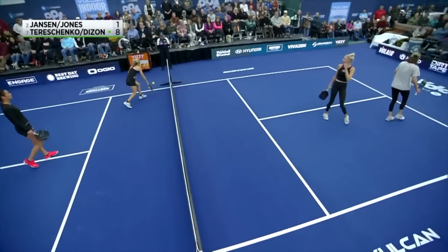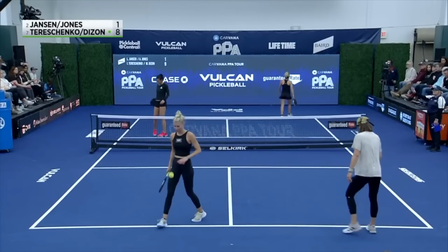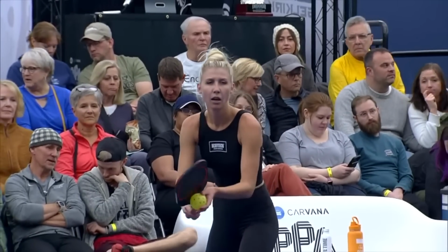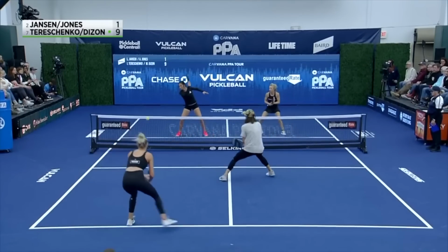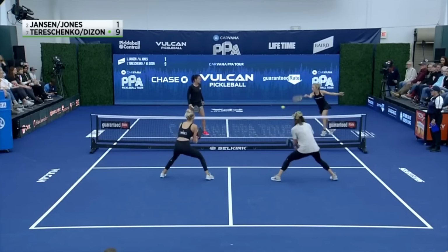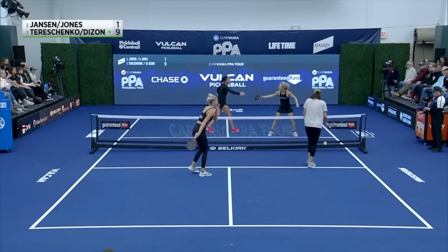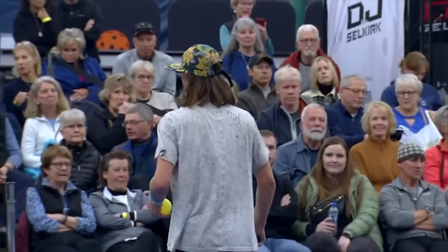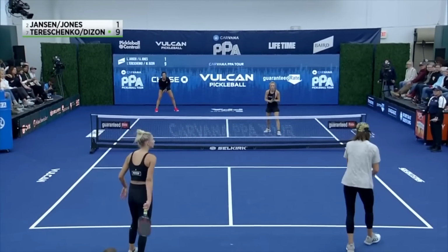Point. Yeah, it seems like the dinks from Jansen and Jones are just traveling a bit far for them. Even though Tereschenko and Dizon only used two hands on that backhand, they're still able to lean in and get those attacks out of the air. The two-handed backhand, of course, limits the reach in front of your body. So when you're still able to attack those out of the air, it tells you how far that dink really did travel.